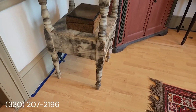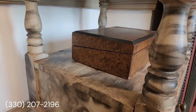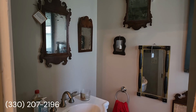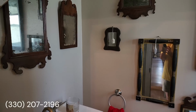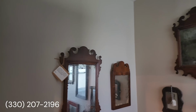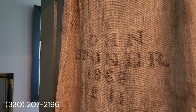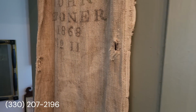It's almost a smoke graining on that washstand. Beautiful. Smoke decorated stand. Very unusual piece. And this lovely little bathroom here, just filled with these early mirrors. Let's see if I can step in and show you some without ending up in them at all. Really neat. Nice early feed sack too, with the name John Stoner, 1868.